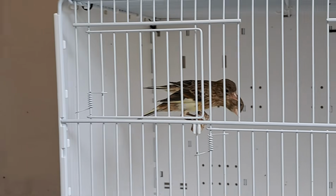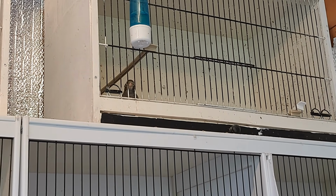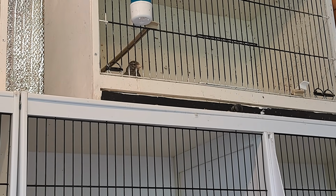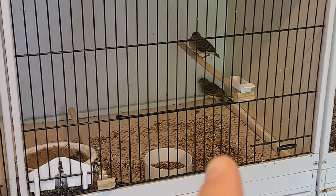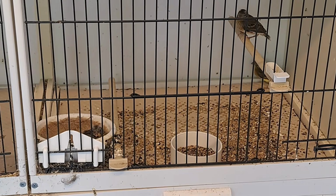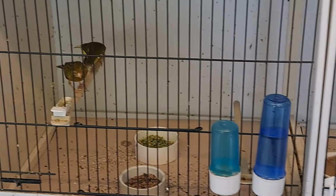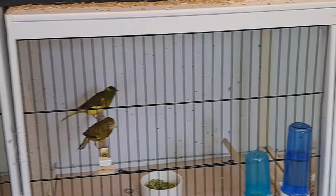Here he goes. He's really on the song this afternoon, he is. Yeah, nice one. But yeah, so breeding season well and truly wound down. Because once these are out of the nest and they're feeding themselves and away from the parents, I'll be splitting those 2 up, and then they can relax into their molt.